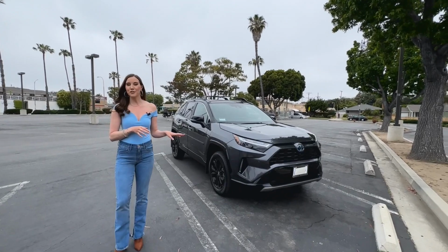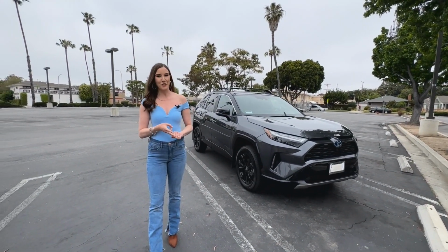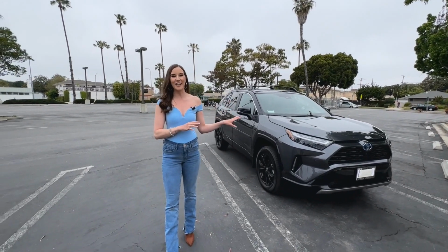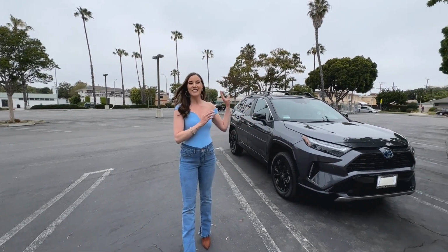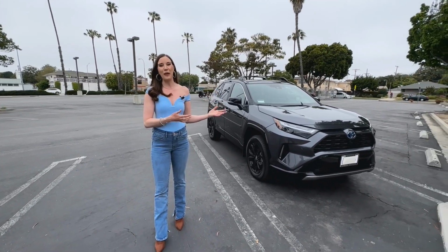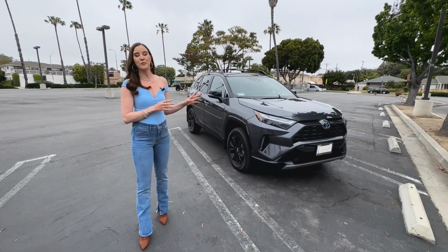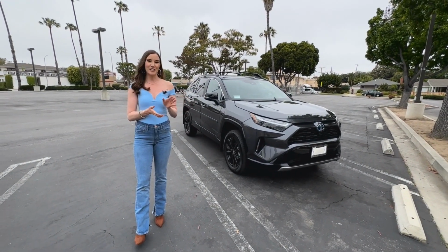It's now being manufactured in 3 different places: in Canada, in the United States, and in Japan. And this one here is actually manufactured in Georgetown, Kentucky. So I'm really excited that I have an American-made RAV4 Hybrid. And my previous generation, the 2020 model, was manufactured in Ontario, Canada.